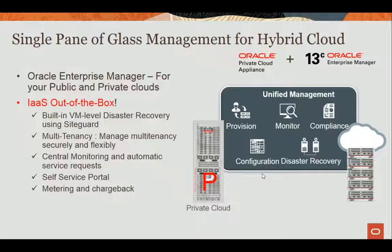What are the features of Cloud Control? How can I use it? Quickly, Enterprise Manager Cloud Control 13c was developed by Oracle to manage, as we mentioned before, the hardware, the software, and even the cloud. You can also add the cloud environment to be managed from on-prem.